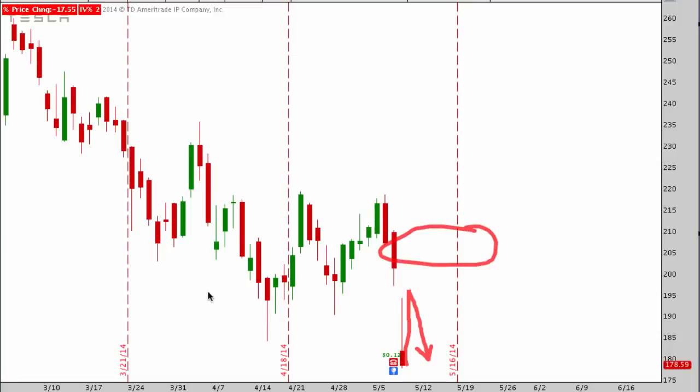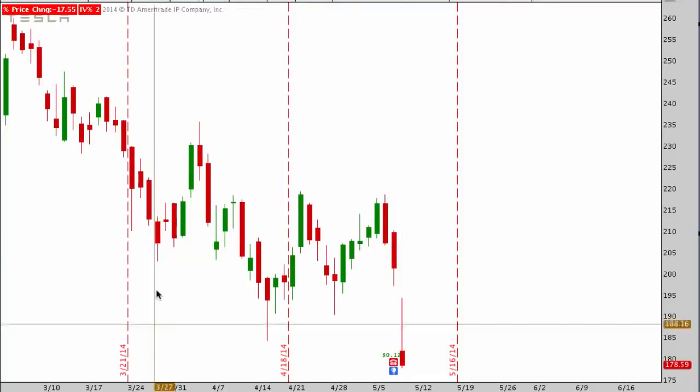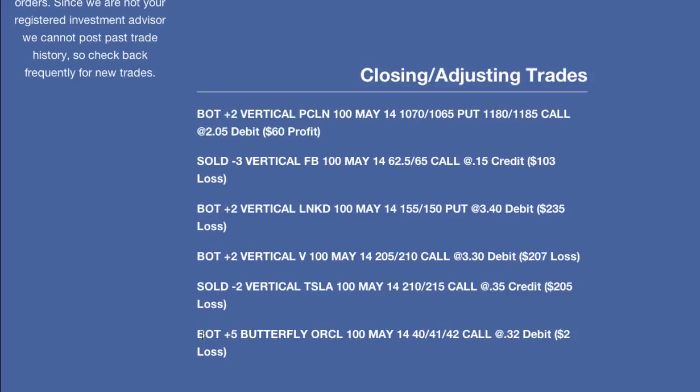At this point, we did get a nice drop in implied volatility. On the earnings move, we weren't playing that drop in implied volatility because we had a debit spread, but it just goes to show you that Tesla was up in the high 40s or 50s in implied volatility before earnings, and you can see one day after, IV has dropped down to 2. So it is a pretty substantial drop in IV right after earnings.